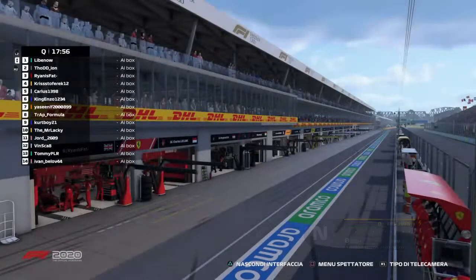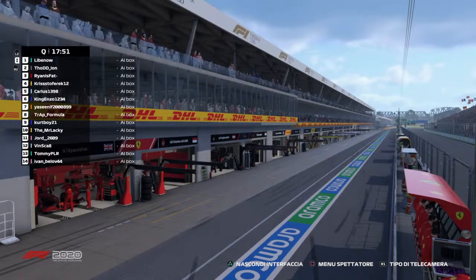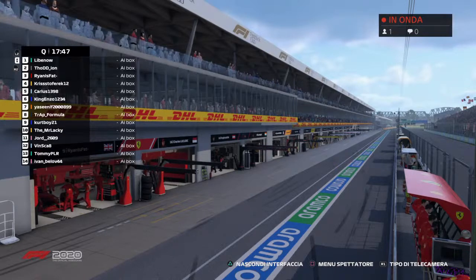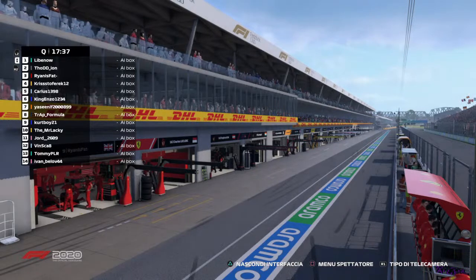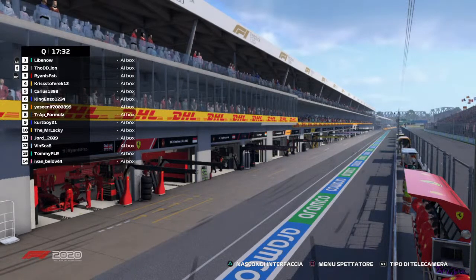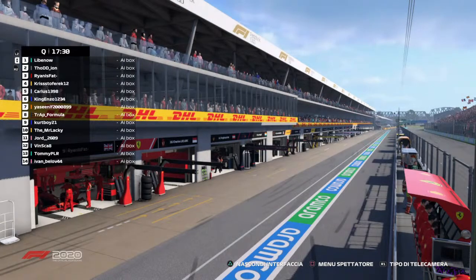Alex, this is definitely one of the most interesting and most liked circuits on the calendar. Do you think that this excitement the drivers will bring to the table will be reflected also in the quality of entertainment and the quality of racing that we will see on track?